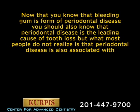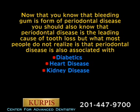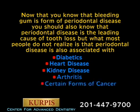Now that you know that bleeding gums is a form of periodontal disease, you should also know that periodontal disease is the leading cause of tooth loss. But what most people don't realize is that periodontal disease is also associated with diabetes, heart disease, kidney disease, arthritis, and certain forms of cancer.